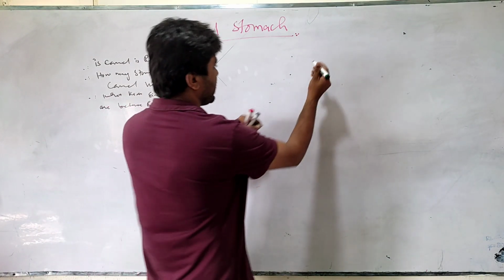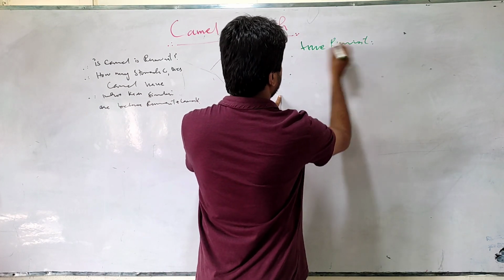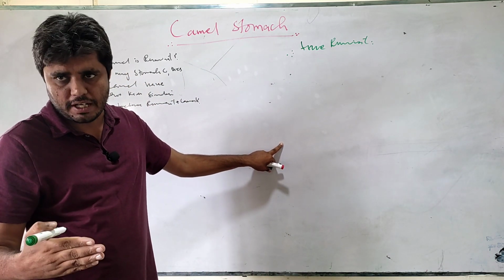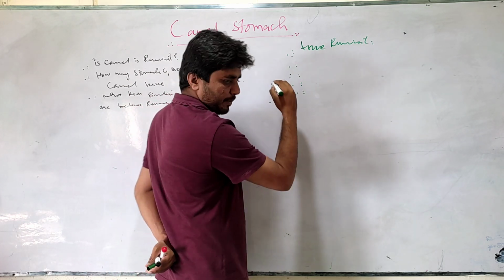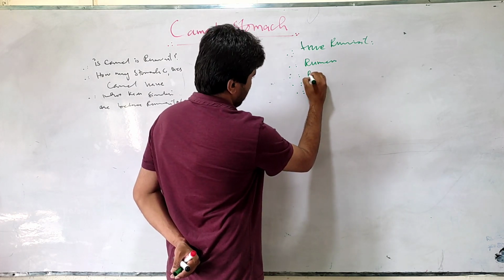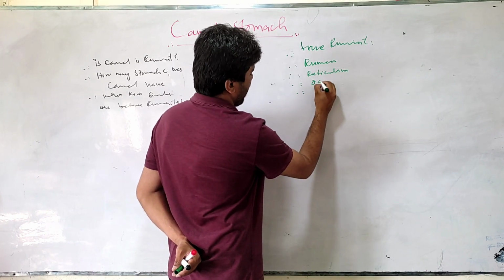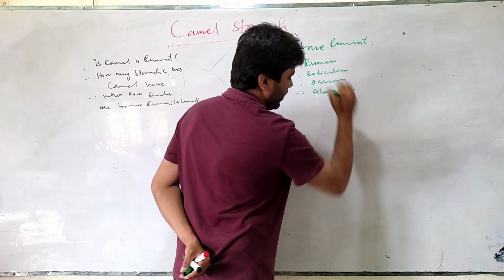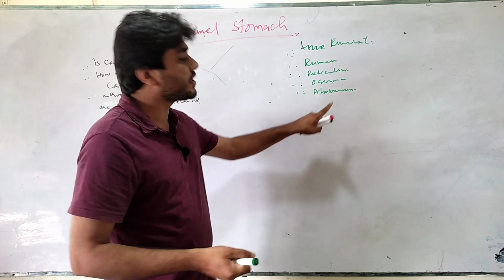There is one basic idea already. What is a true ruminant? True ruminants mean sheep and ox. Actually we have large ruminants and small ruminants. We know very well they have four compartments. One is rumen, other is reticulum, third one omasum, abomasum. Clear? This is a structural story.